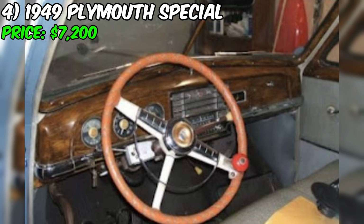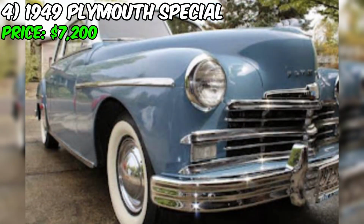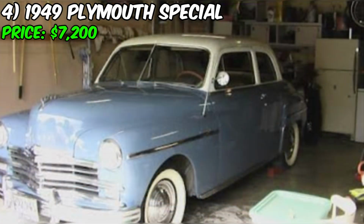Overall, this 1949 Plymouth Special seems like a solid choice for anyone who appreciates vintage American cars. With its low mileage, long-term family ownership, and good overall condition, it's the kind of car that could be a real gem with a little bit of TLC. The floor rust and brake issues are definitely things to keep in mind, but they shouldn't be deal breakers for someone who's willing to put in the work to get this classic back on the road.